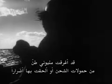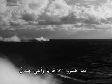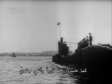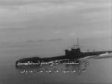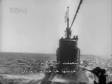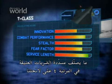By the end of the war, Royal Navy submarines had sunk or damaged 2 million tons of shipping, including 78 warships, 38 of which were submarines. They also lost 73 boats and 2,000 men. With 31 years of action under her belt, the T-class has outstanding service length. Fear factor is high, combat performance is high, innovation is average, putting this big hitter just outside our top 3 subs.